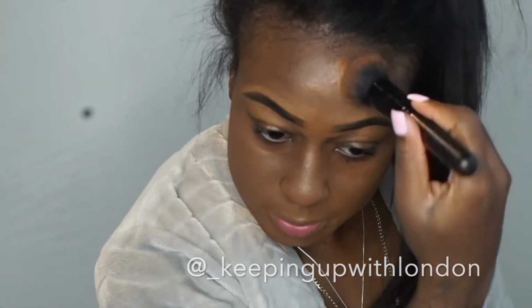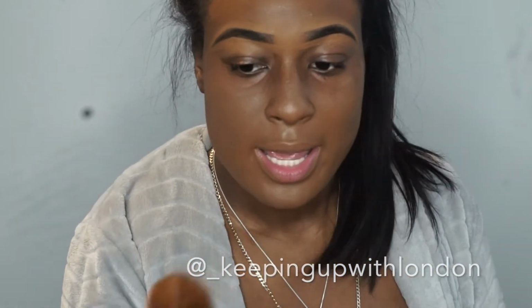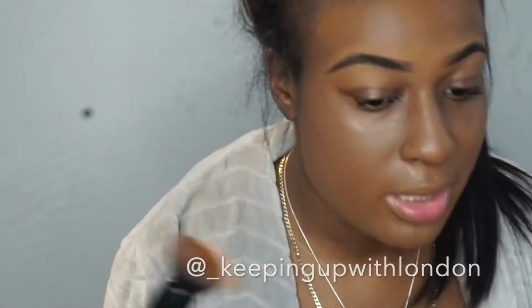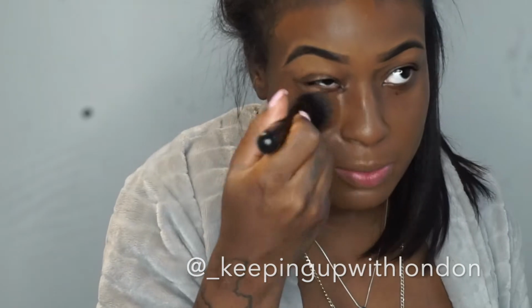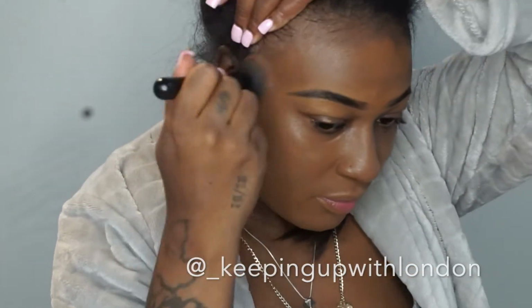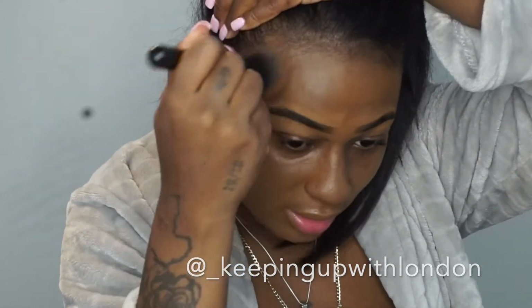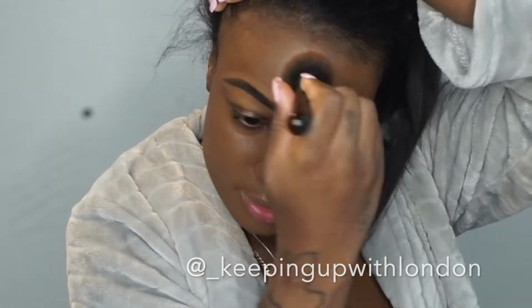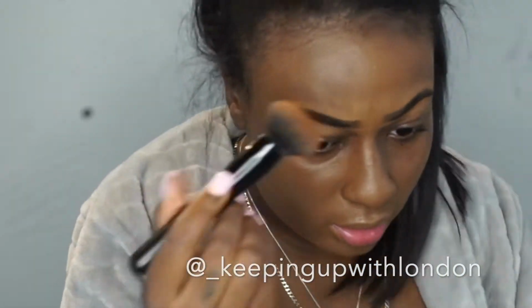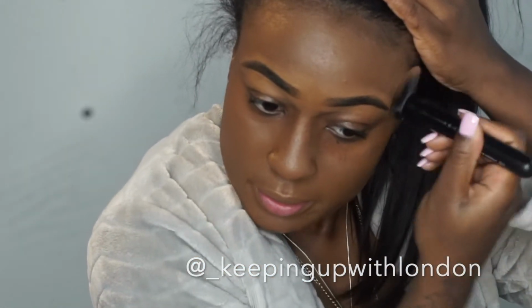So you could use a beauty blender or a brush. What I like to use is a dense brush. This is the e.l.f. Ultimate Blending Brush, and it gets the job done. It gives me full coverage, and a beauty blender tends to absorb the foundation sometimes. So when I want to look full coverage, I just use a brush.